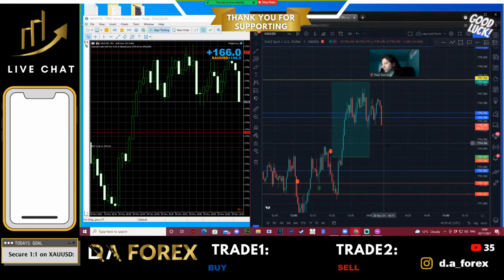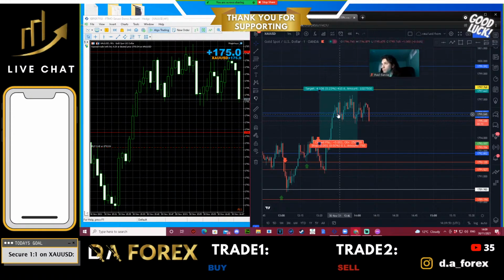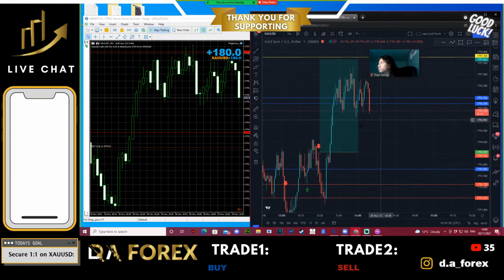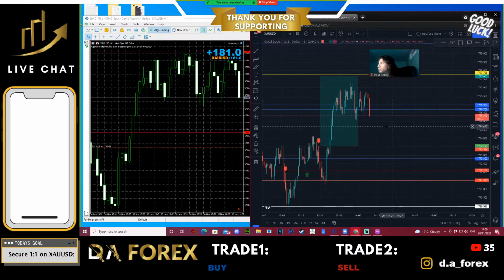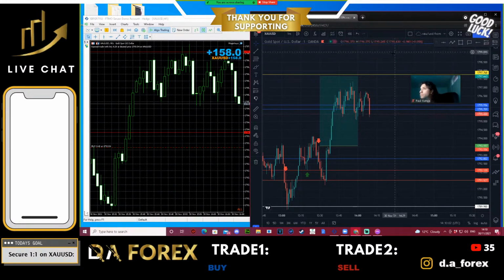Again, as I said, we need some sort of correction because we've had such a massive push to the top side. So even a 50% correction down to 17.94 is expected. But because this is such a significant area, price is having a hard time breaking below this, right? But again, correction is expected. At least to 17.94, correction is really expected. Let's just see what happens though.